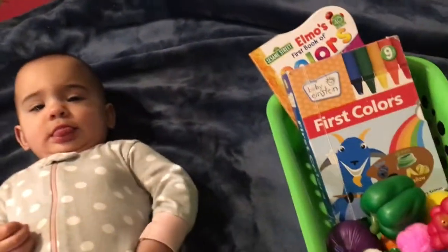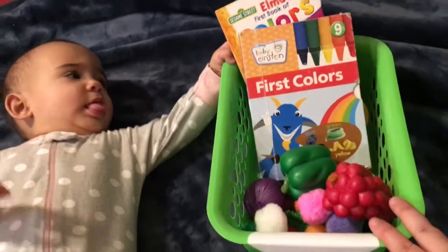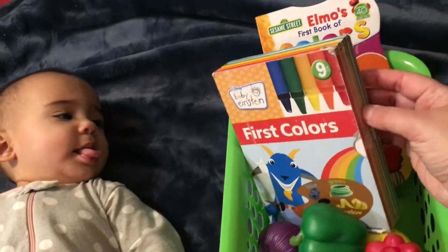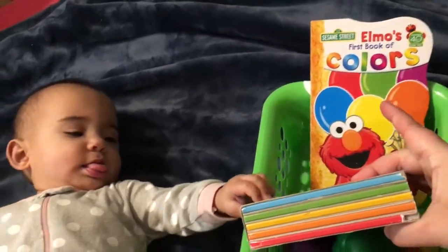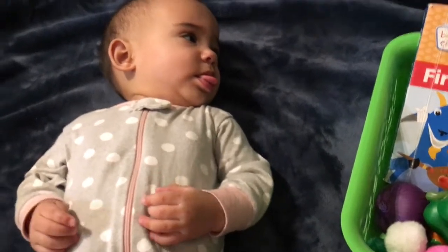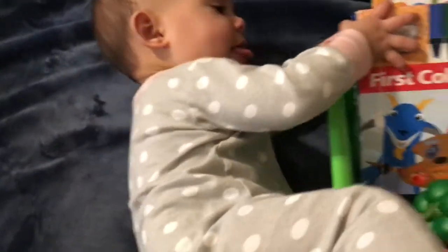And today's bin, I have a video on how I do bins, does happen to be themed. They're not all themed. Today's theme is colors. So we've got some color books, another color book. We're going to need to find your bilingual book with colors in it. I don't know where it is, but I can handle that one. And then she just has some colorful toys.